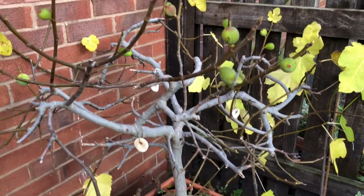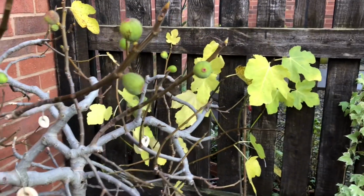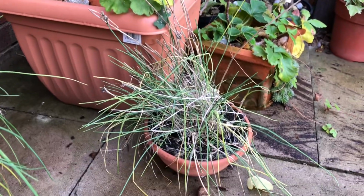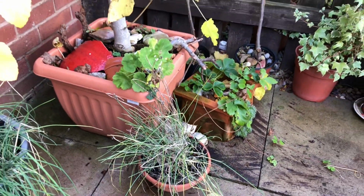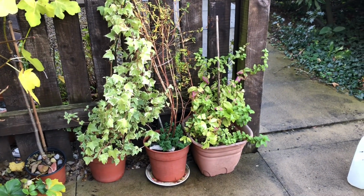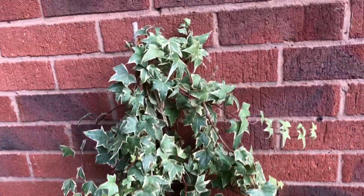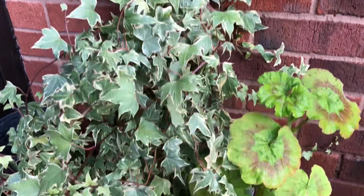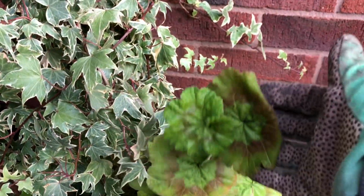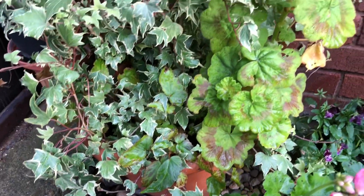Well, that's a bit tidier. I'm not pulling these leaves off. I'll leave them to fall naturally. That chive needs cutting back too. Let's have a look around the back. This is still looking nice. How tall that geranium's grown. I might try and overwinter that.